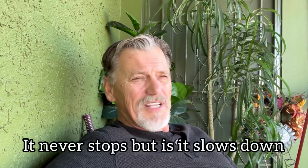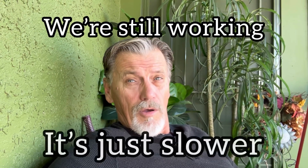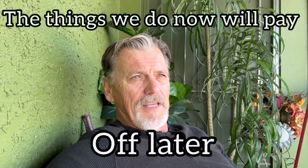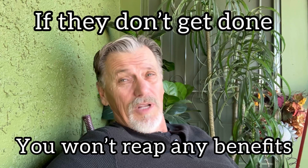And it's the same thing with junk removal. It has a high and a low, and it never stops. That's the beautiful thing about it, we're still working. It's just slow. And so the things that I'm doing now are the things that are going to pay off later. And if you don't do them now, it'll be too late.